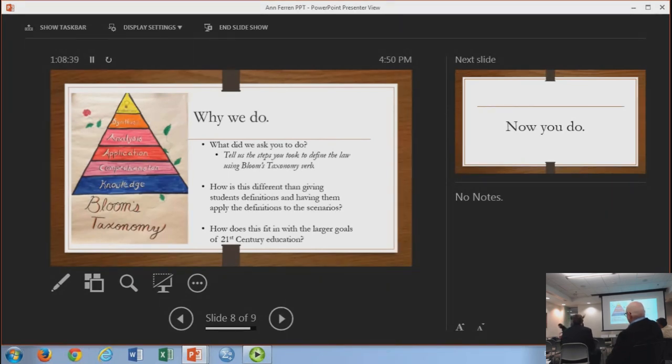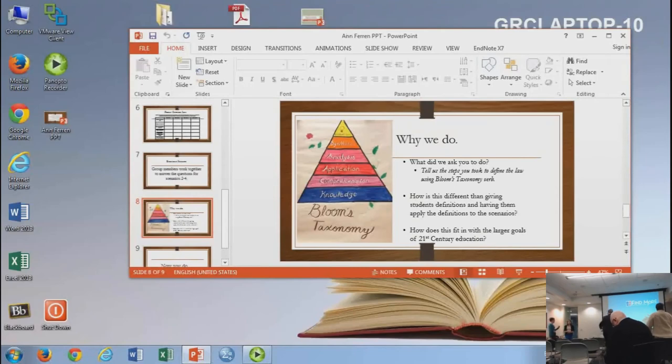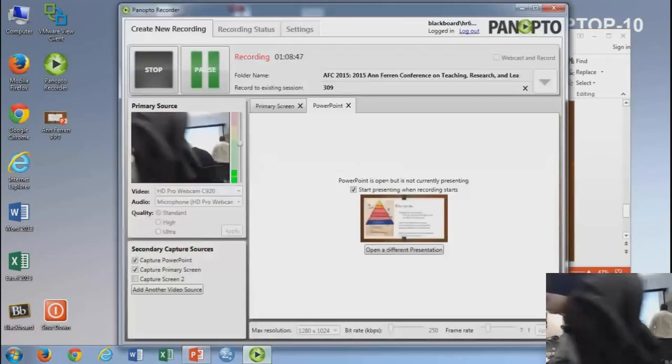I've got cards as well. I'm going to have to ask you guys to fill out these evaluation cards. Okay. One second. What's your session on? 309. That was a great one.